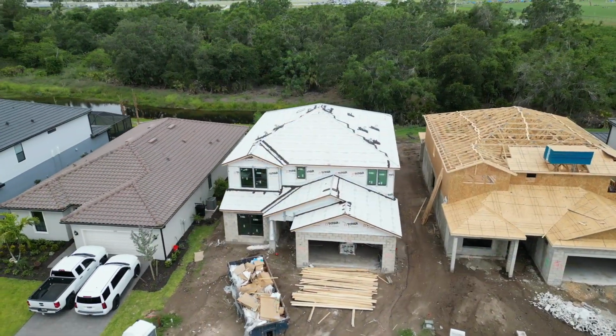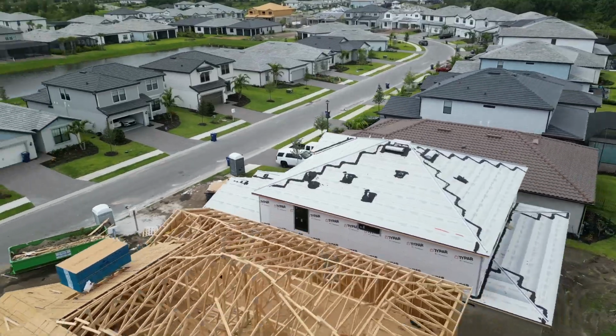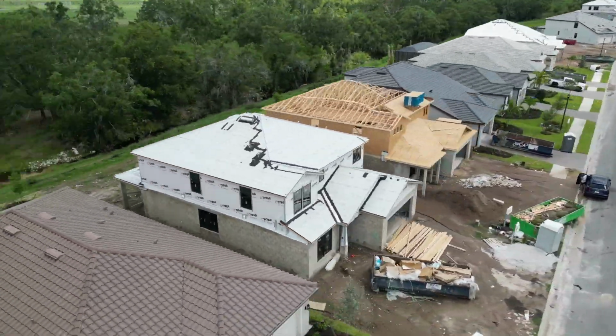And here you get a nice overhead view of the home. This is the Yorkshire by Pulte Homes here at Sapphire Point, one of the last homes to be built on this street, and my buyers are super excited to move in by the end of the year.